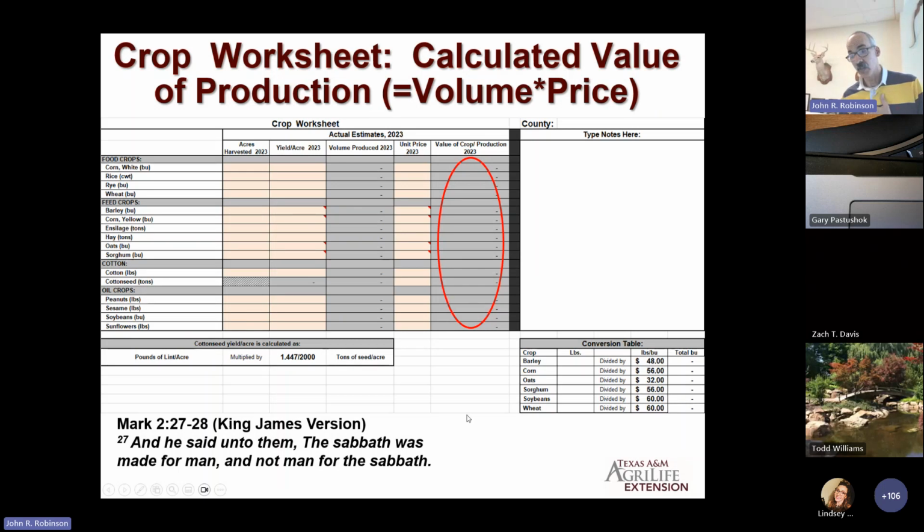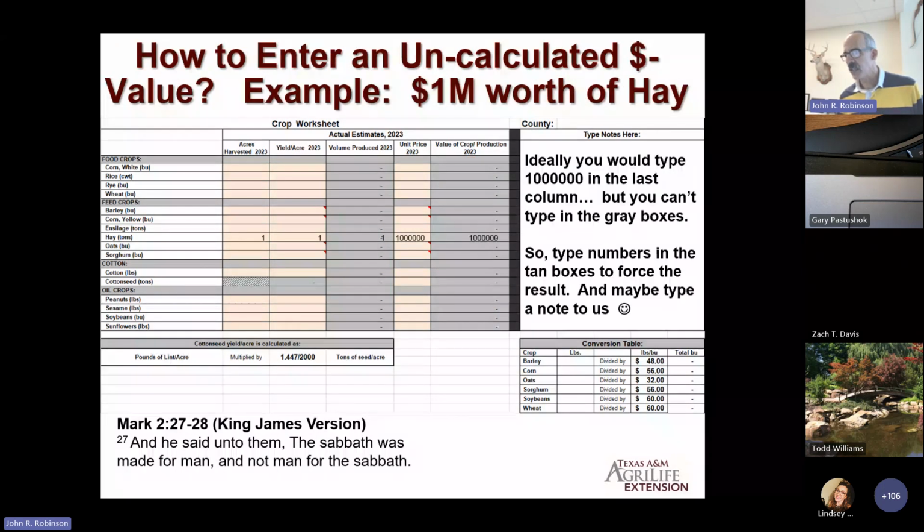And I'll admit, it helps us. I like you to use it because it helps us immeasurably in error checking everything. But I do get asked from time to time, John, I've got this crop in my county. I don't have acres or yield or price. I just have the total value. I called somebody local, the local expert, and he told me that there's $1 million worth of this commodity produced. How do I put that number on the worksheet like you're asking me to?